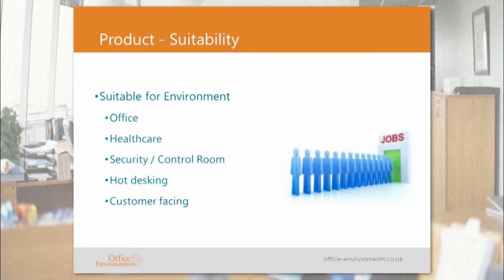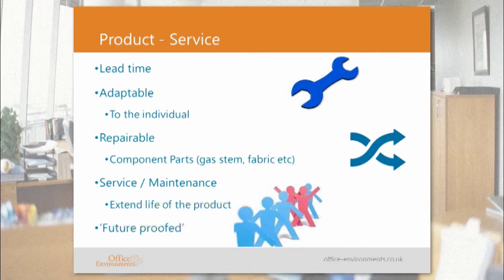So looking at the product, some of the real basic stuff, what we want to do first and foremost is ask, is the product compliant? Okay, does it have the correct certification? Does it meet the regulations given for that given environment? And this might change depending where the chairs are used. Okay, for example, chairs used in a 24-hour environment need to be certified as such.